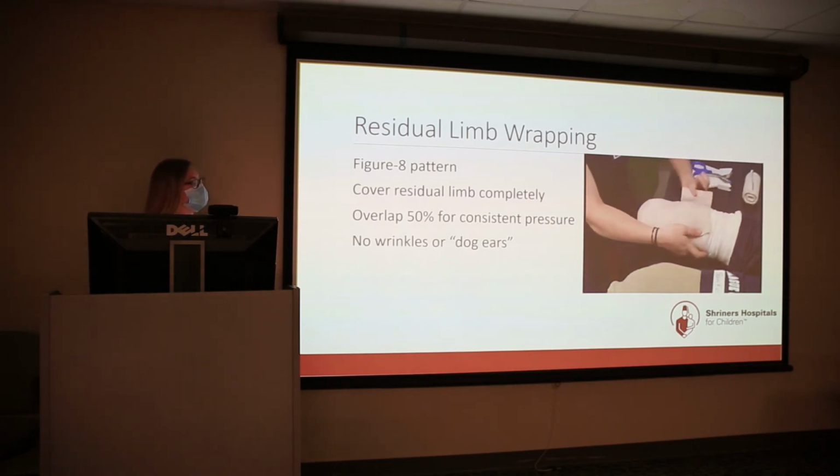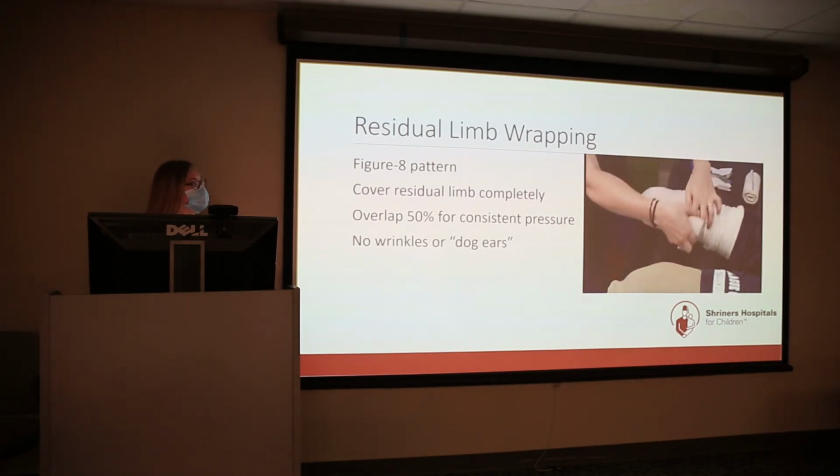And then you're just going to continue up the leg with your figure of 8.